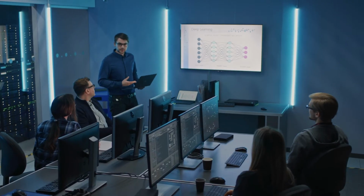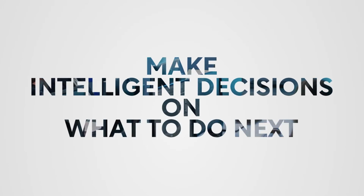An intelligent asset itself is essentially any equipment, device that has some sort of computing capability that you can pull and garner information from to make intelligent decisions on what to do next.